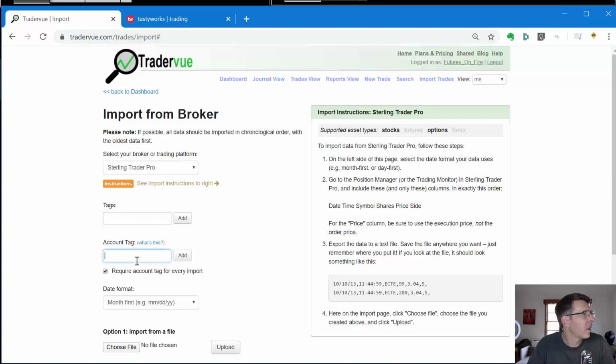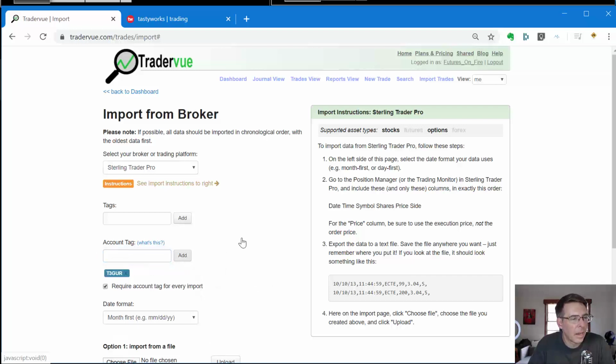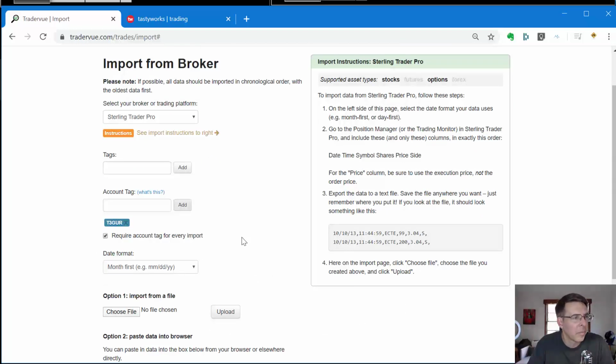Now, I have not imported any demo stuff for quite a while, but I want to show you that if you're just learning, it's good to get through this process and import your stats as you're doing things when you're just on demo, which is what this paper Guardian account is. So it's called T3, I guess I'm a guru, or maybe everyone's called a guru. GUR. That's all I'm going to call it. T3 Guru. That's the account tag that I'm going to add to this because there's not a real account. This is a paper account.